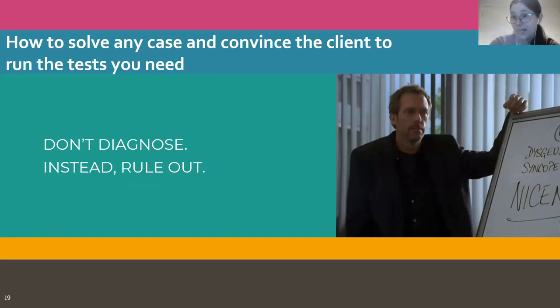And then if it works, he has it, and then it doesn't work. So he does not rule out that differential. In many cases, sometimes it does, but it's a TV show, right? If you start to think about ruling out your differentials instead of diagnosing them, it makes an incredible shift in how you approach the cases and also how your clients perceive your work.